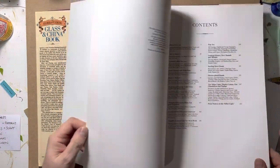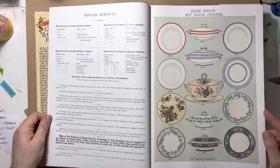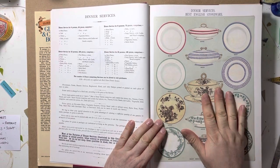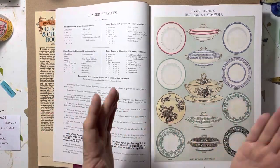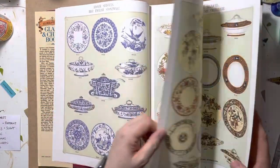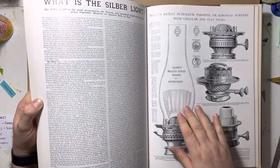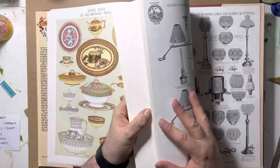I'm not going to go through every single page, but I wanted you to see the essence of this, because this is going to be a lot of fussy cutting. Now I think I can quite manage a round fussy cut. You know, I don't like fussy cutting, but I also liked these pages, which I thought would be nice as journal pages. I have bought more than one of these because I liked them so much, but I wanted to give you an essence of it. So there's things like oil lamps in here, and all sorts of different things.